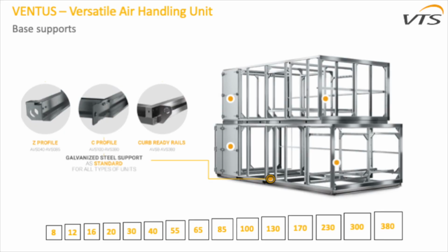On to slide 30 here. Just some of the base supports. So the AVS 40 to the AVS 85 get a Z profile base support. The AVS 100 to 380 is a C profile, and there are curb ready rails for everything from 8 to 38,000 CFM. And galvanized steel supports are standard for all of these units.